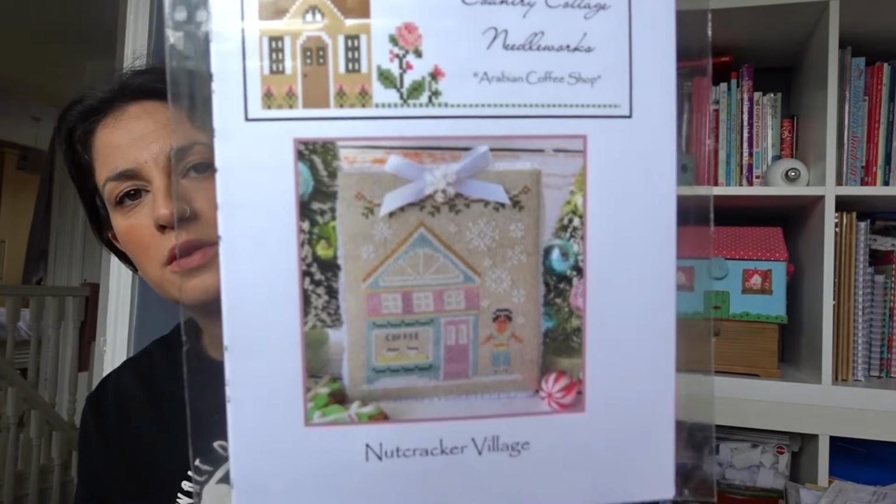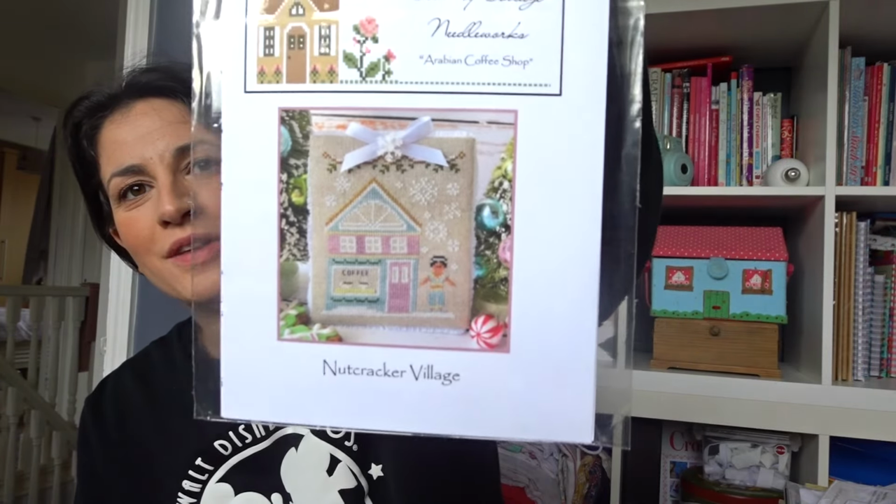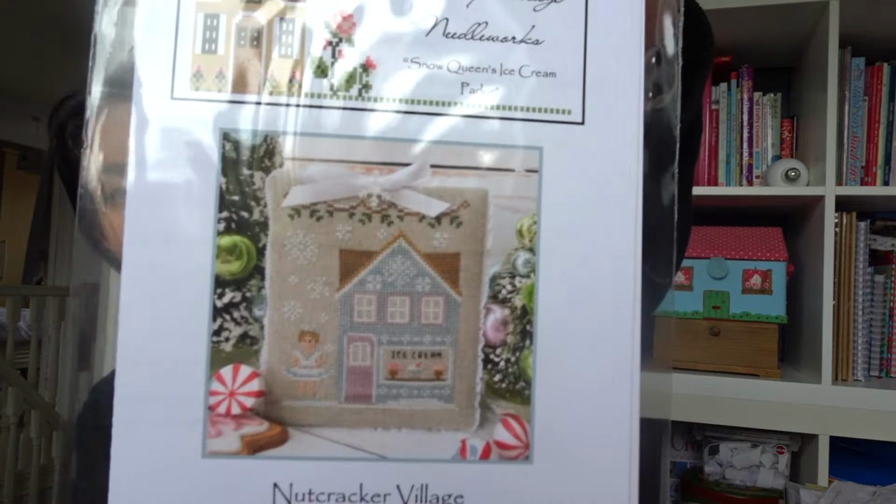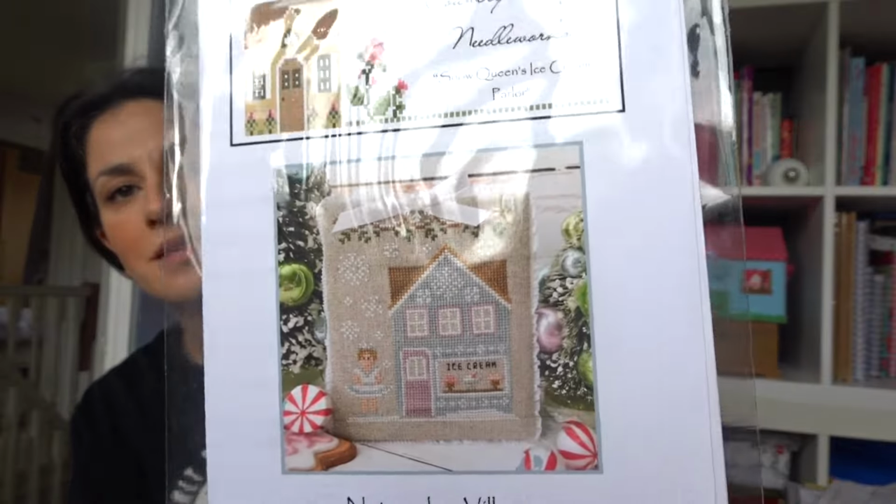And the Arabian Coffee Shop. Again, it's the colours I love of this. You can see they're like pastel-y pinks and purples. This one is Snow Queen's Ice Parlour. And I think, is that it? I think we might come across some more of these ones.